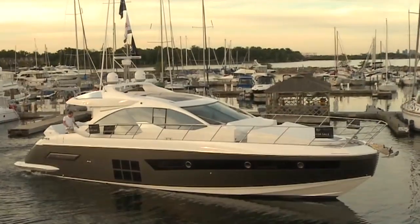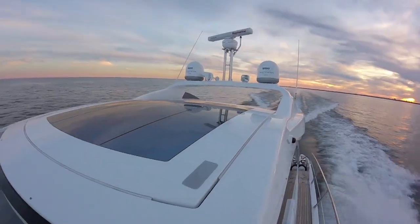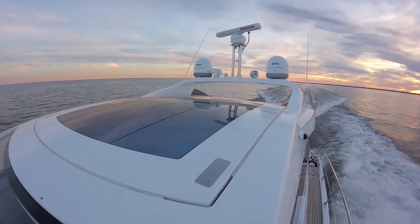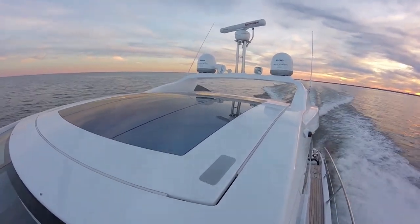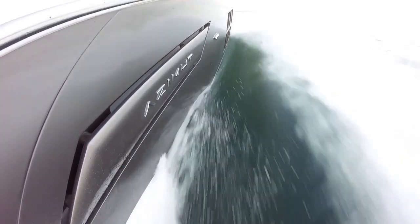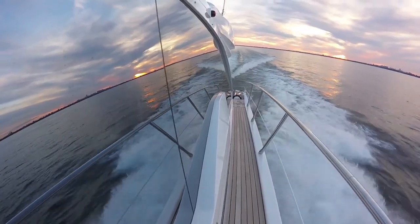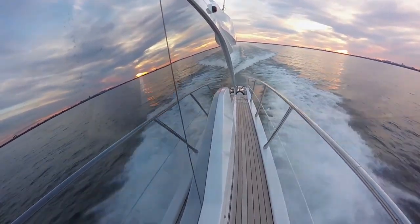It runs very fast for something this size, and smoothly too, as we race the sunset to this Azimut's home marina near Executive Yacht's office in Toronto. Cruising nicely at 30 knots, it can hit a top speed of 35 knots thanks to the triple Volvo D6 IPS 600s, providing a combined 1,300 horsepower.